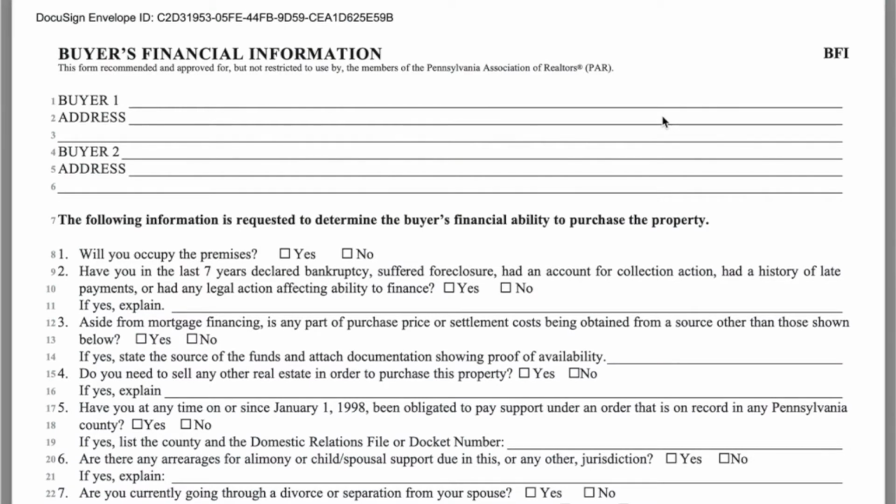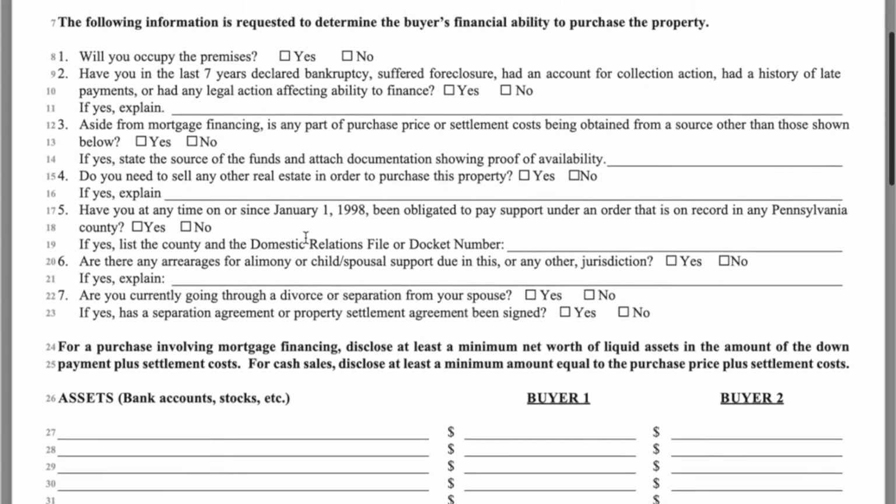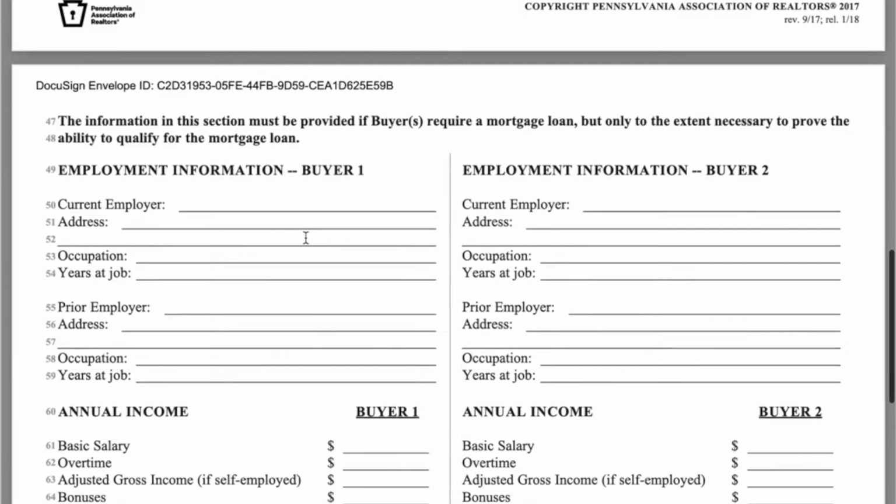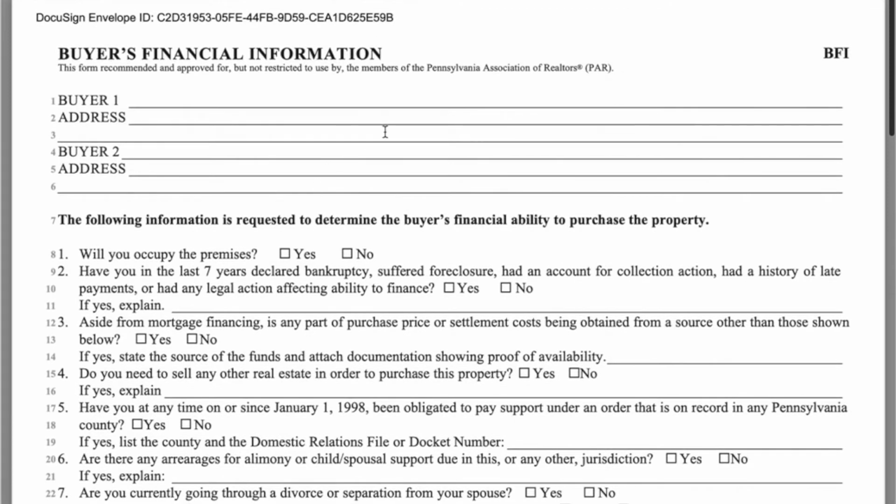So I wanted to spend some time reviewing the buyer financial information form, also known as BFI. Again, the contents of the document itself are pretty self-explanatory. Once you go through this, it will make a lot of sense for what it's asking for. So we'll step through it in a second. However, I did just want to take a couple of minutes to talk about what this is, why it's used, when it's used, and so forth, right?